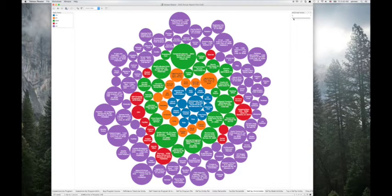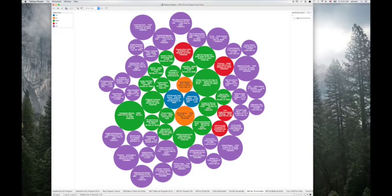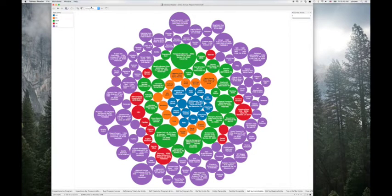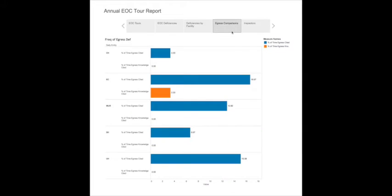Again, on this one, we can filter, you know, if we want to just see those with two or more violations, three or more violations, etc. So you can kind of dig in a little bit to the data. All right, thanks. Egress comparisons.